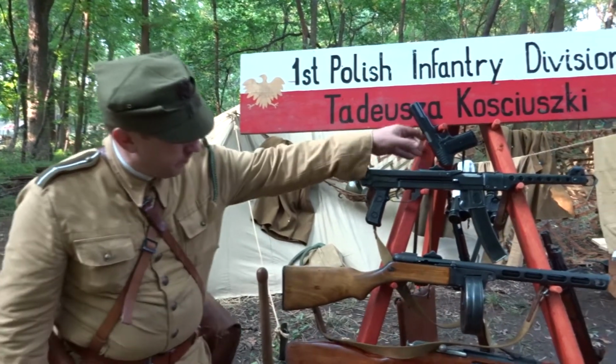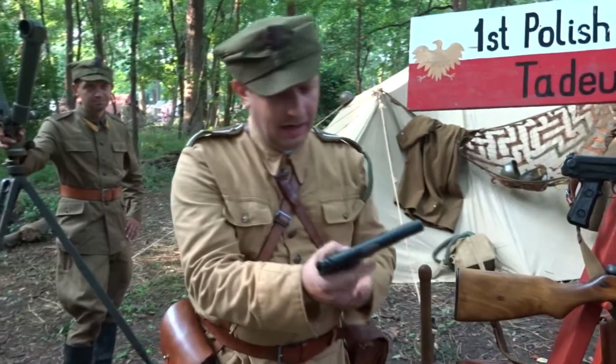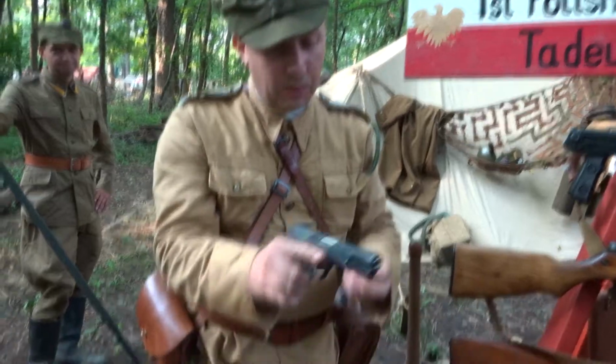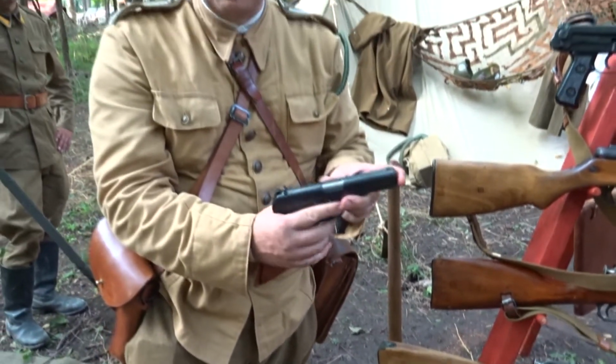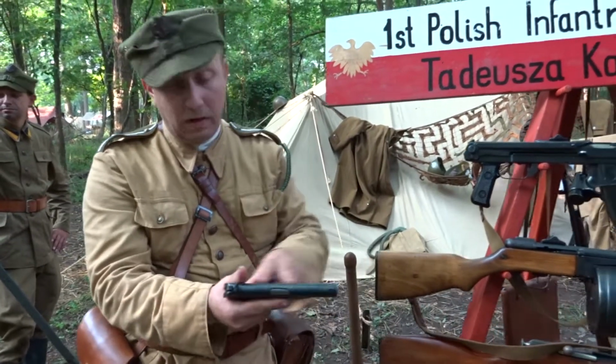So we got a TT, Tokarev. It's a semi-automatic gun. This one actually was made in Poland. It's not period correct because it was dated 1952. They used a similar model during World War II. It was made in Russia, of course.